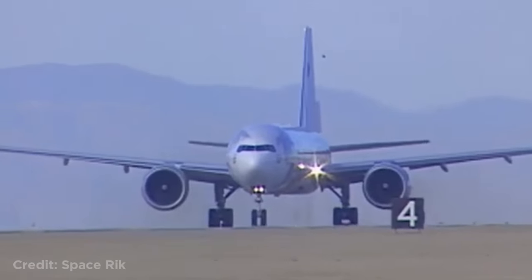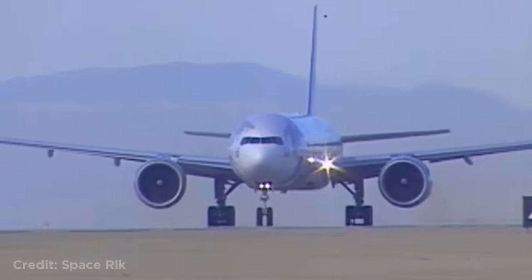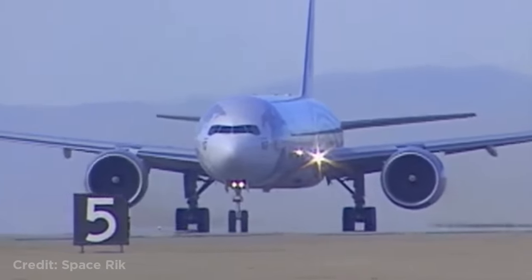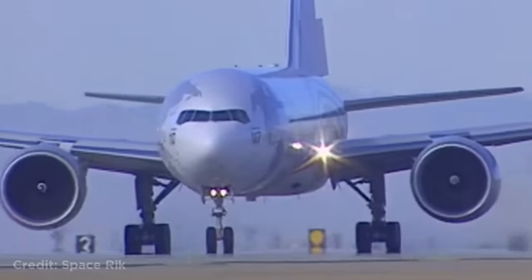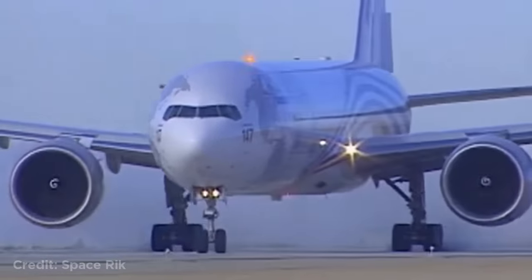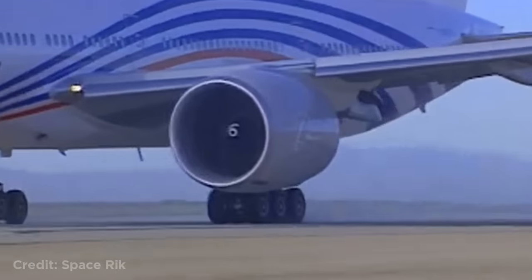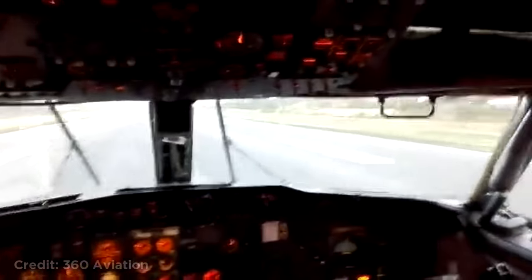This Boeing 777 aborting its takeoff and applying full rudder. This led to the plane literally drifting across the runway. This Boeing 737 took off, but turned too much, causing the bank angle alarm to go off.